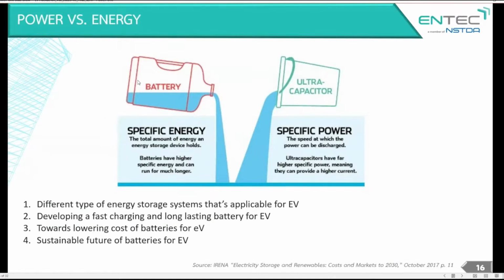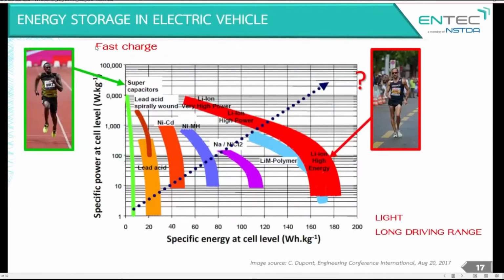If you want fast charging, can we use a capacitor? We can make fast charge, but there is a limitation. There would be concern about specific energy at cell level and specific power at cell level. If the power comes up, it means more capacity and fast charging, with the other axis being long driving range.